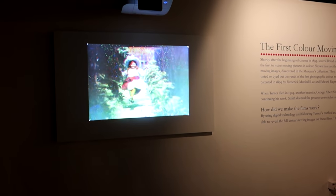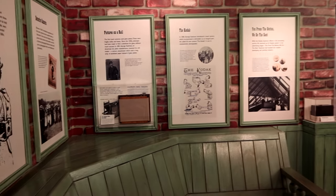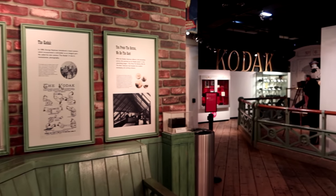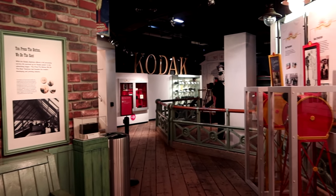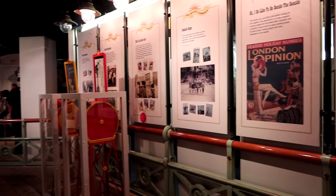Catherine, can you see in the dark room? The first colour moving images. 1895. Yeah. Probably 20mm film. Now you have them. And now you can see them.